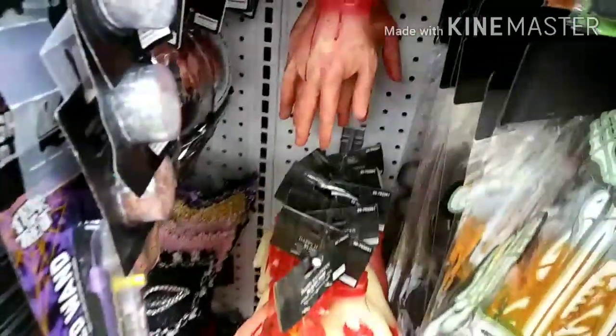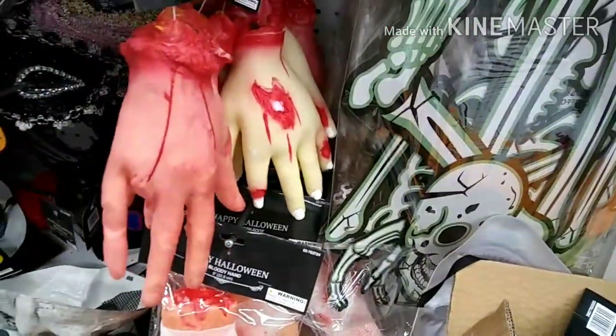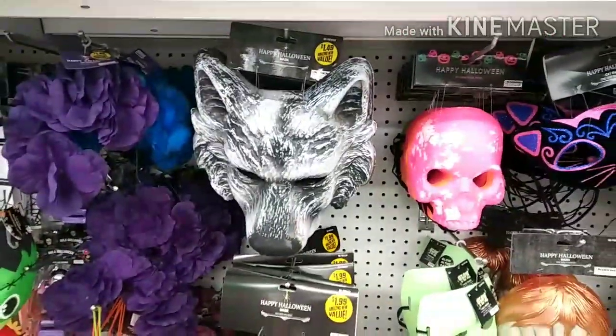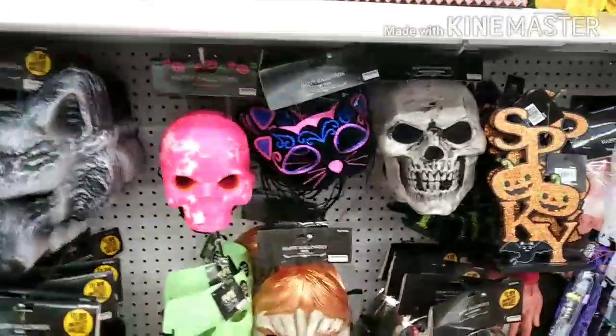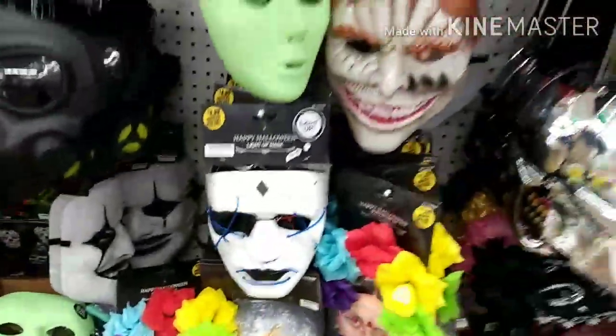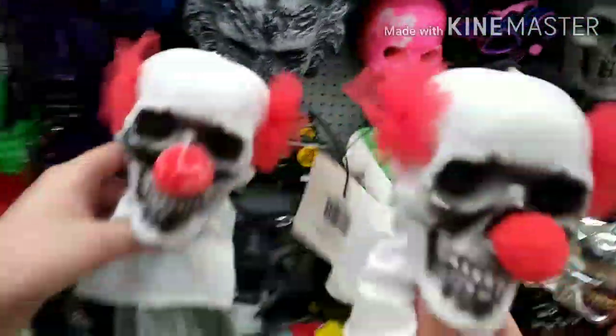I have lots of these, but I don't have those. Missing a digit. So disgusting. Missing fingertips. Ew. Ooh, look at this werewolf mask, Peanut. Baby. That's kind of cool. Ooh, that's disturbing. This one with the crossed eyes, with the stitched eyes. Ew.